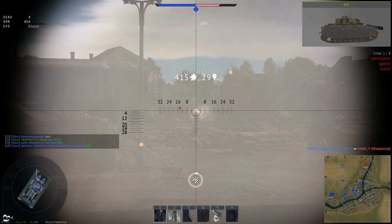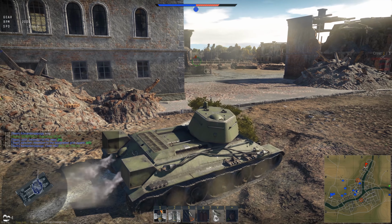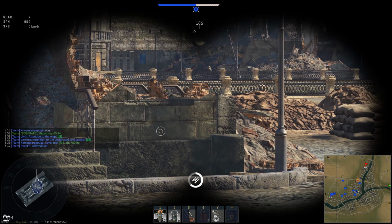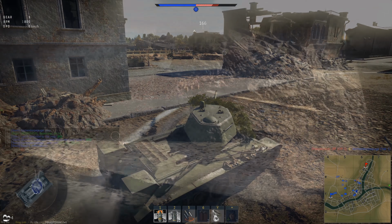When he gets the courage to push out, and I aim just a little bit high, it takes out all of his turret crew. And it'll be some time before he would resurface. If I got shot and my turret crew got knocked out, I'd be a little cautious as well.